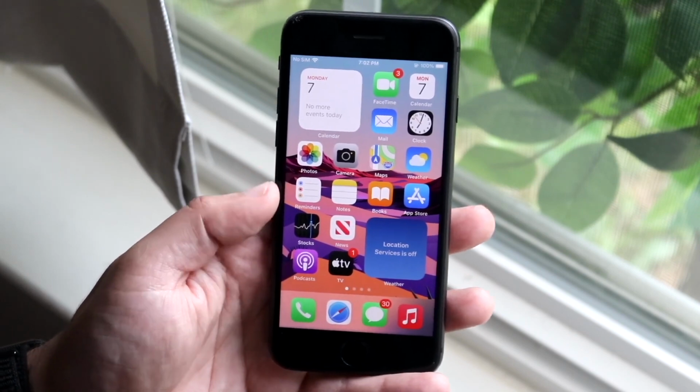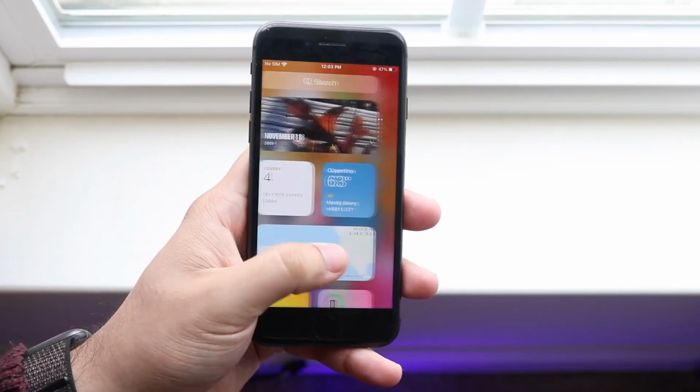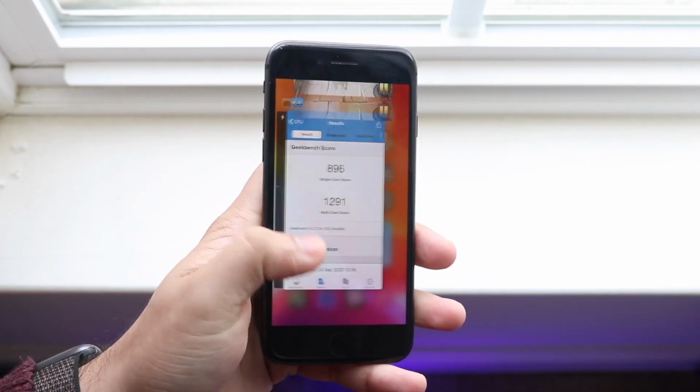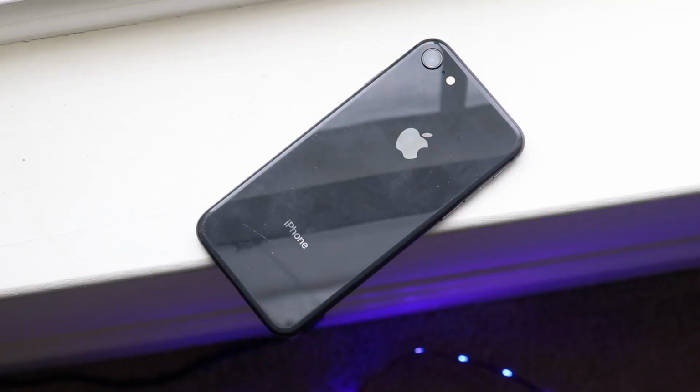Camera wise, the cameras on this thing are still very good as well. I haven't really had too many issues. Again, the biggest limiting factor is that we don't have multiple camera setups. So that is something that's kind of annoying, but I think most people are pretty much used to it at this point. So in terms of that, that pretty much covers it.